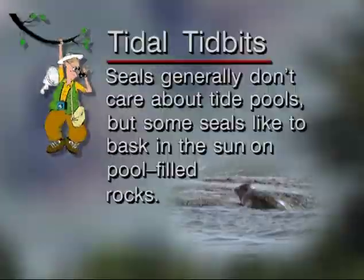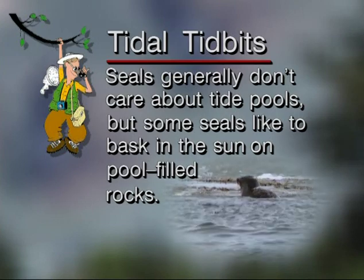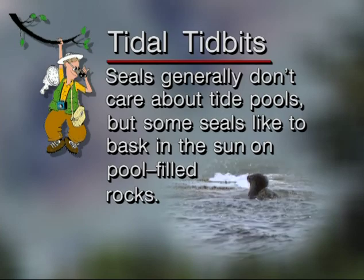Wow. Seals generally don't care about tide pools, but some seals like to bask in the sun on pool-filled rocks.